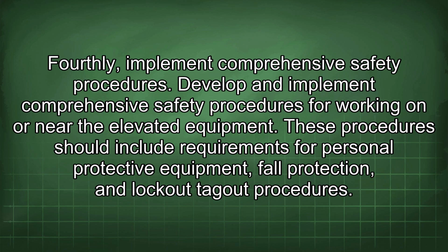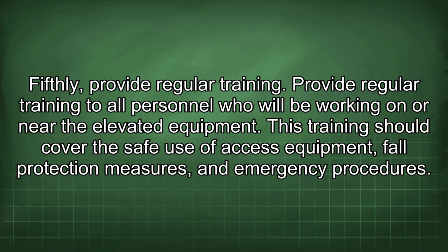Fourthly, implement comprehensive safety procedures. Develop and implement comprehensive safety procedures for working on or near the elevated equipment. These procedures should include requirements for personal protective equipment, fall protection, and lockout-tagout procedures. Fifthly, provide regular training. Provide regular training to all personnel who will be working on or near the elevated equipment. This training should cover the safe use of access equipment, fall protection measures, and emergency procedures.